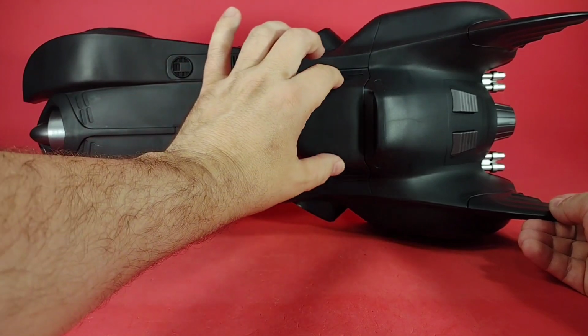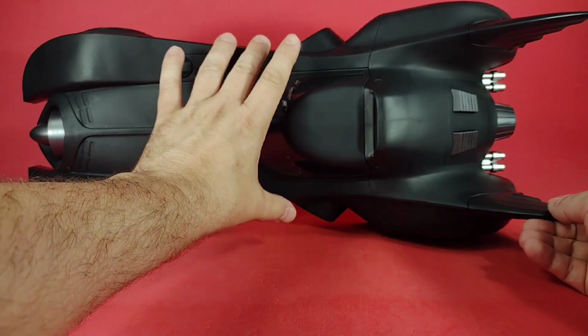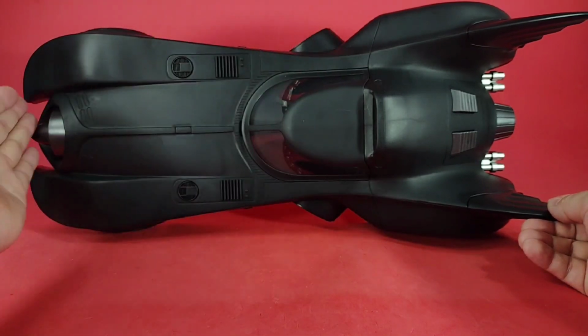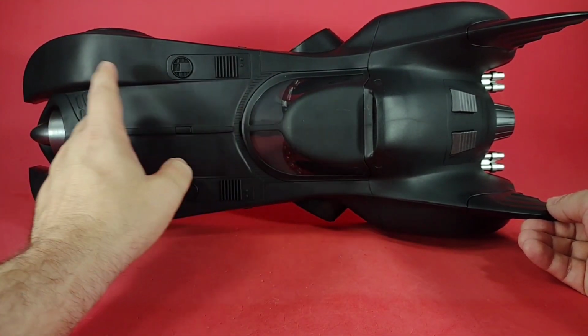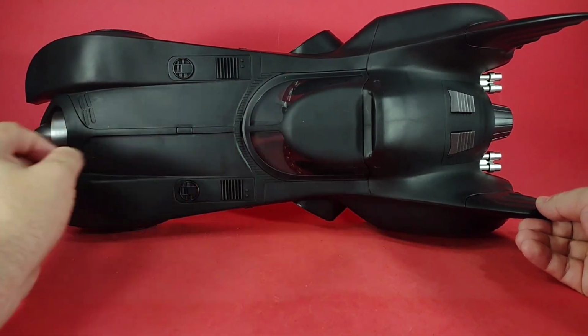I feel like it needs to be not only wider, because this only fits one figure instead of two side by side, but it would have to be longer to be truly in scale with the 7-inch figures. But this is a fantastic scale, toy-wise.